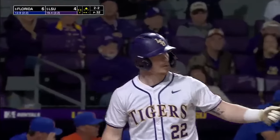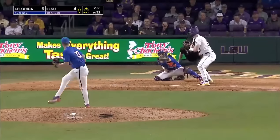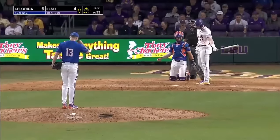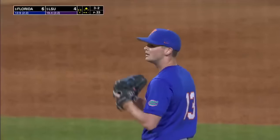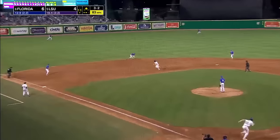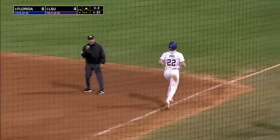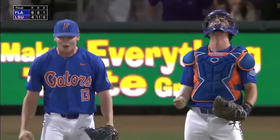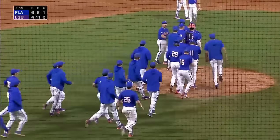LSU had a wire-to-wire win last night, but the Tigers have not been able to hold a two-run lead tonight. Boy, that was a good take right there, because that slider started as a strike out of the hand and just worked off the outside part. And the pitch hit sharply to the shortstop. And there's the final out. Shelton over to Caglione, and the Gators complete the comeback victory. 6-4 the final. They got six.